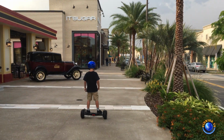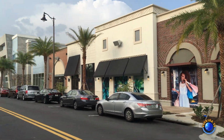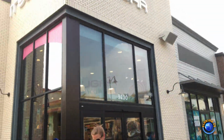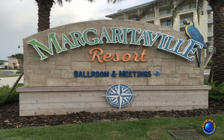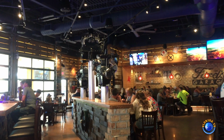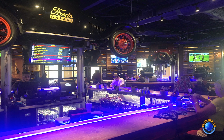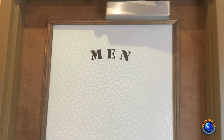They have what they call the Sunset Walk, or I just call it the Main Street, and I like it. There's all kinds of restaurants along here, shops, everything is in walking distance to Margaritaville Resort Orlando. At the time of this broadcast, there are lots of good places to go eat and drink. One place I did like, and I do want to point out, it was called Ford's Garage, and it's just got a good feel and theme to it. I think the kids will like it with the old-time cars.